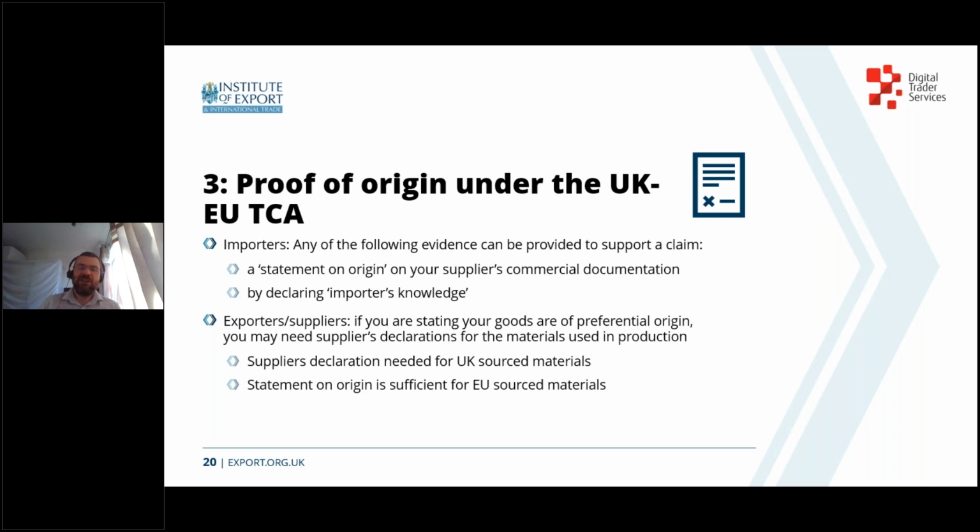So, yes, when we're looking at the proof of origin under the UK and EU TCA, importers, it's really important that you should have evidence to support your claim. Currently, you can make statements of origin on your commercial documentation, and obviously you can declare this by importer's knowledge, which in the next couple of slides we will get to in greater detail.